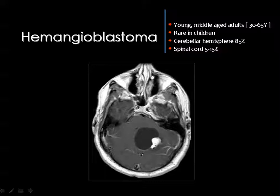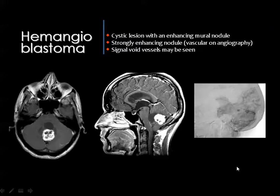But this tumor is rare in children, but can occur in children. Anything can happen, as we agreed. And this is a cystic lesion with an enhancing mural nodule. Consider pilocytic astrocytoma in the pediatric age group, and consider hemangioblastoma in an adult. But remember that hemangioblastoma can also occur in the pediatric age group.